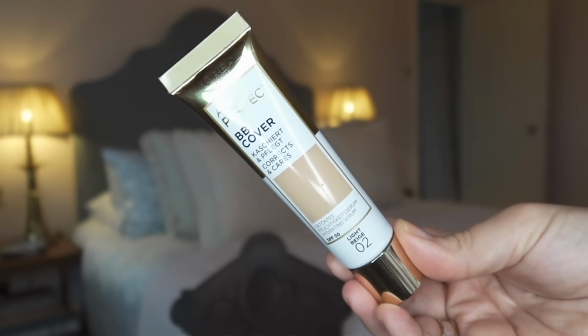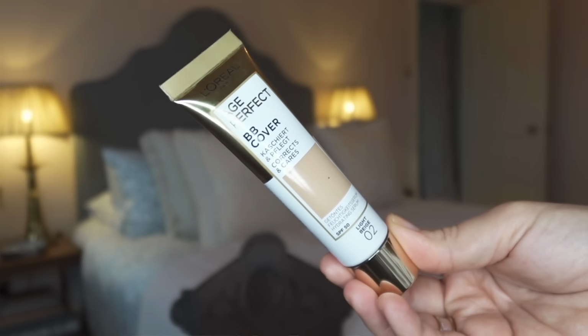Then lastly for foundation, the L'Oreal Age Perfect BB Cover. This is a more recent discovery and I have to say, this is amazing. It's not expensive, it's got really good coverage and it's really hydrating. So if you have drier skin or slightly older skin, this is marketed at more mature skin. This range is more of an anti-aging range. It's so good, really, really good.